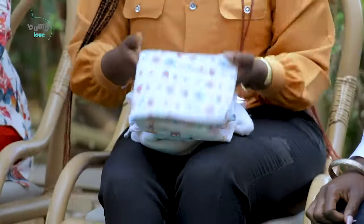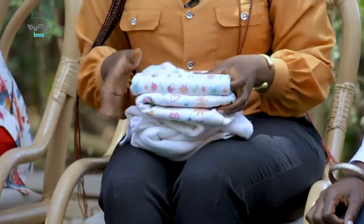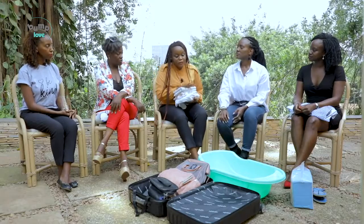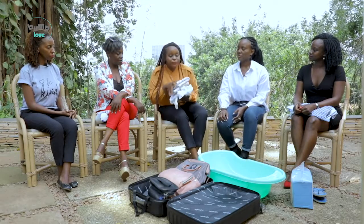These are the bed sheets. There's normally a little bed on the side for some hospitals, and they need to lay the bed for your little baby. So you need to have these and a blanket just to cover the baby. These two are bed sheets, and these are some of the most essential needs for a mother.